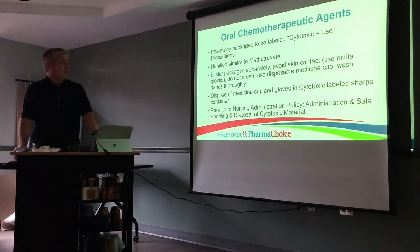So oral chemotherapeutic agents, we don't see a lot of that at Harborview, but if we do come across any, you'll be seeing some labels that say cytotoxic use precautions, in which case you'll handle them again similarly to methotrexate, avoiding skin contact whenever you can with wearing gloves, disposable medicine cups, washing hands thoroughly. Don't crush if you can avoid it, but dispose medicine cup and gloves in the cytotoxic labeled sharps containers. You can also refer to the Nursing Administration Policy Administration and Safe Handling and Disposal of Cytotoxic Material, which will tell you more about what you should not be doing with it.